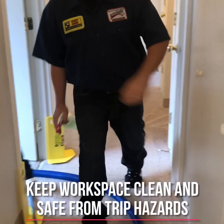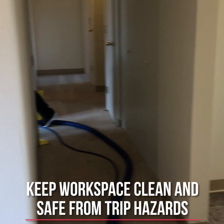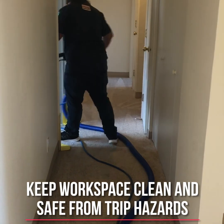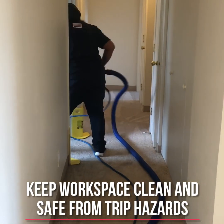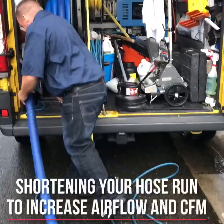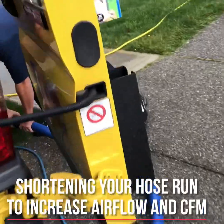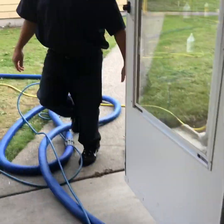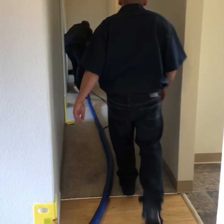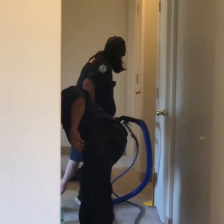Notice the corner protectors guarding the doorways, and notice how the hoses on the carpet are nice and just loosely laying there. There's no mess behind the technician that's cleaning. And as your hoses accumulate behind the van, if there's too much hose, like in the video previous, then you need to shorten your hose and increase your vacuum flow.